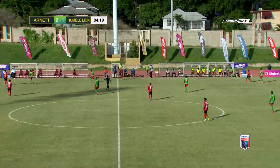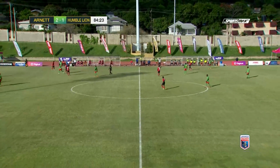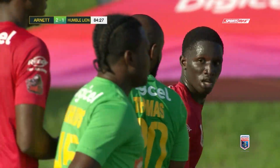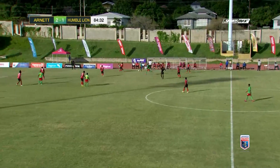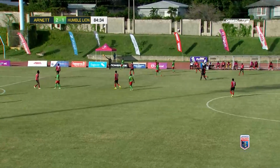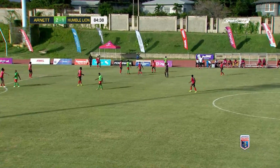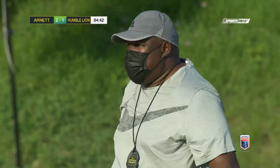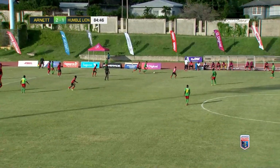Most certainly. What we've seen from Humberline in this latter part of this game, sort of switching between four at the back and occasionally it's like a 4-2-3-2 system that they've employed here, trying to chase the game. And that's the challenge with that, is that with the switching of the play from Arnett, if they do break on the counter, there's a lot of space parallel to the 18-yard box.